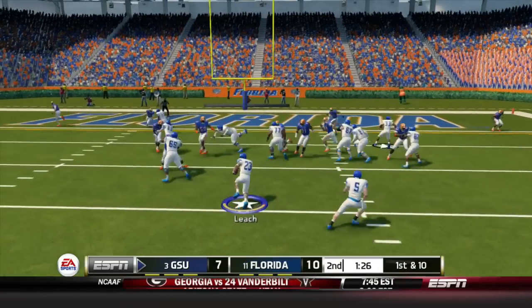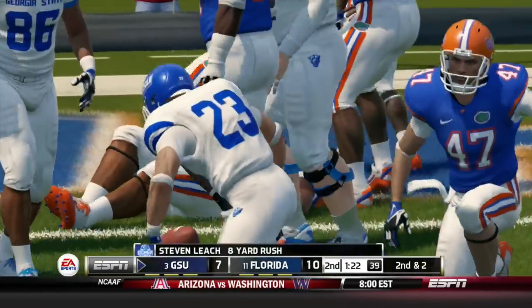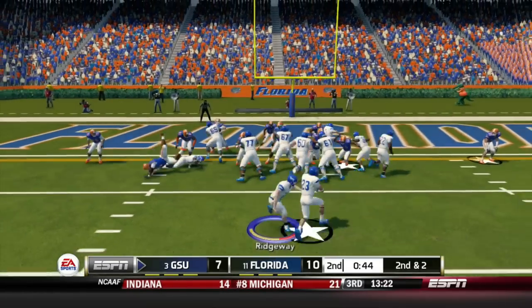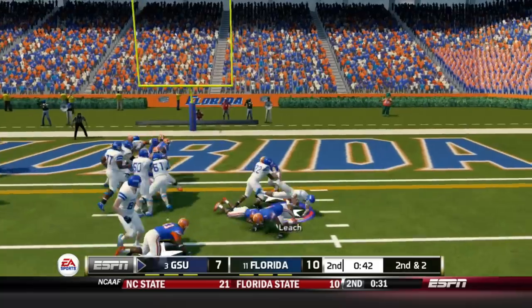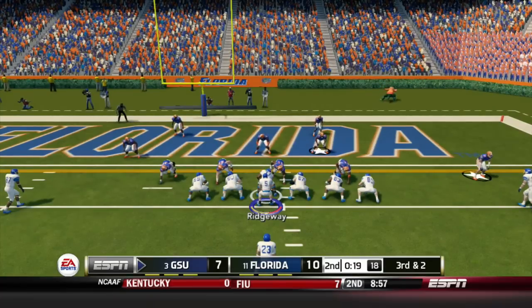From there, Ridgeway will hand it off to Stephen Leach, and Leach will make his way inside the 5, all the way down to the 3. Under a minute to go. It's 2nd down and 2. Hand off to Leach, and Leach cannot reach the first down marker or the end zone.